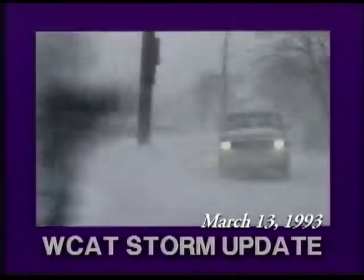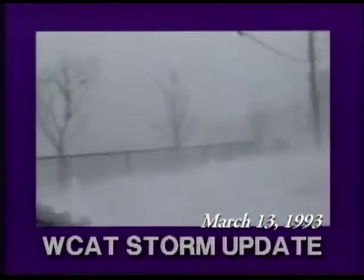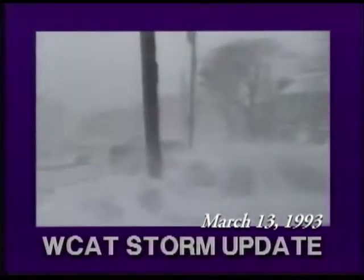Good footage. Look at how deep the snow is now. This is leaving the point. Oh yeah. It's really starting to pile up really fast. It's by the park. Things are changing by the minute now. Yeah. You can see that wind.